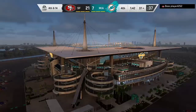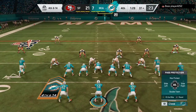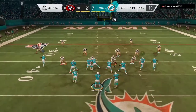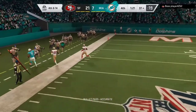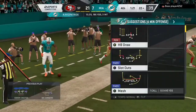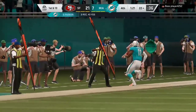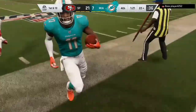All right, they're going to try and keep hope alive here on fourth down. They're going for it. Fitzpatrick to throw for it on fourth down. And it's caught by Parker. He's going to go out of bounds, but he takes this one down just shy of the 20. Give him 15 yards on that one, and the Dolphins have a first down. First and 10 at the 22-yard line.